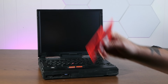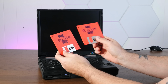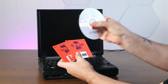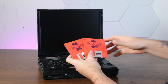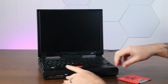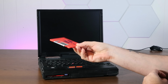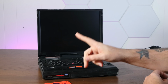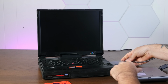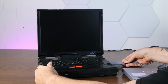Okay, so to install Rhapsody, we have a boot disk and a driver disk and a CD-ROM with the actual installation on it. So what we have to do is boot from the boot disk and then switch over to the driver disk to load drivers for the hard drive and the CD-ROM. And we'll start with what I think is the least likely CD-ROM to work with Rhapsody, this VAIO thing.